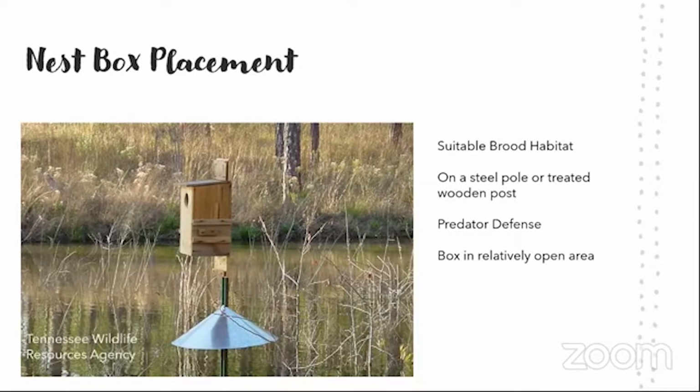Now we'll talk about the nest box placement. One of the important things when placing your nest box is that you want to find suitable habitat. What I mean by suitable brood habitat is that you want good habitat for the ducklings to grow up. So that's open water. You want the nest box to be within a few hundred yards of open water. You also want there to be enough vegetation for cover so they can hide from predators or inclement weather. Also, you will find different suggestions on where to place nest boxes depending on the organization or the resource. But I found that the Wood Duck Society suggests a steel pole or treated wooden post.